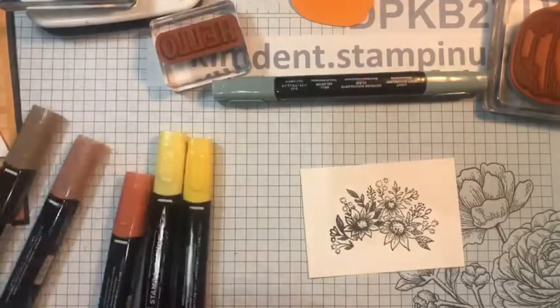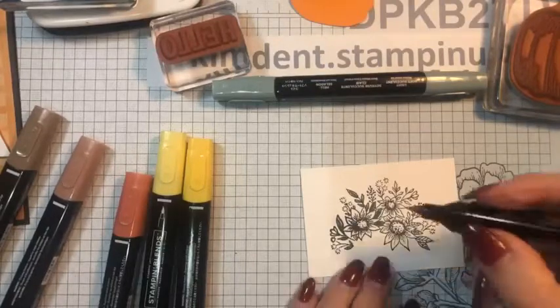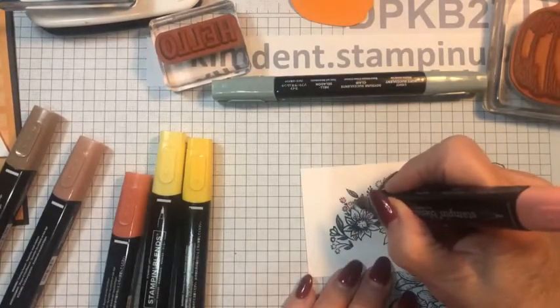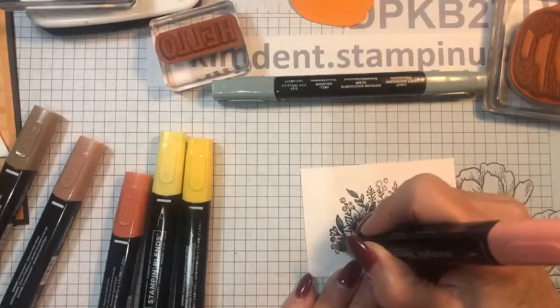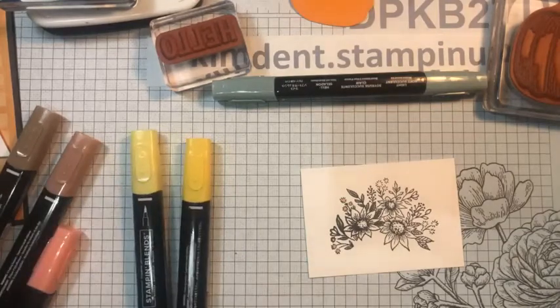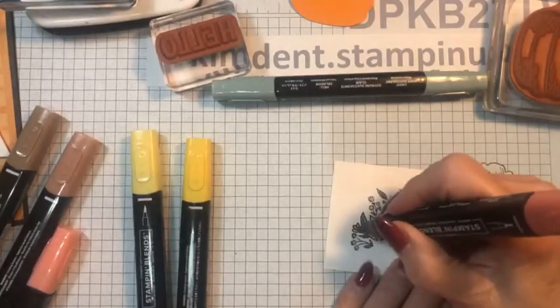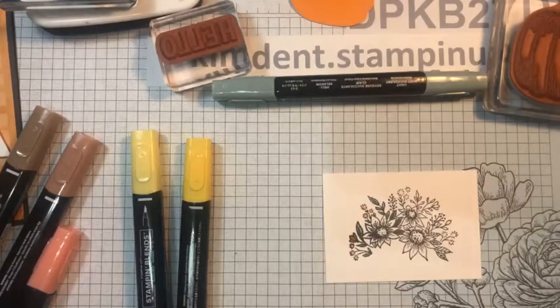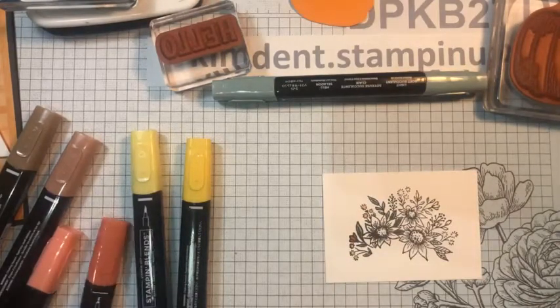Let's see, I use light Calypso Coral for these funny little flowers. I'm not sure what they are. And then, where is it? Oh, here it is. For this one, I use dark. Aren't they pretty colors?